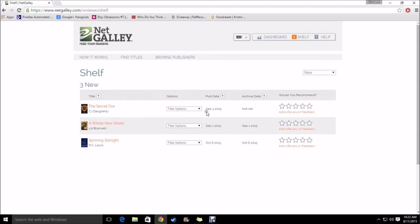And then it also has the publication date, which is the date that it's going to be published, and then the archive date. The archive date is very, very important to look at. It is usually the same as the publication date, but not always. The archive date is the date that it is going to be taken off of Netgalley. And at that time, you will not be able to download it, review it, or read it or anything.